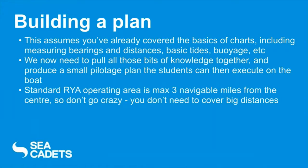The standard RYA operating area is a maximum of 3 navigable miles from the centre. So, again, this isn't Yachtmaster, we don't need to have them plan passages from Poole to Weymouth, which is 27 miles. You're never going to do that on a level 2 course. What you might do is get out of harbour and go 1 or 2 miles out and then turn around and come back. So it's not about big distances. You only need to hop down a couple of buoys just to show how you do this navigational piece and what they can expect to find.